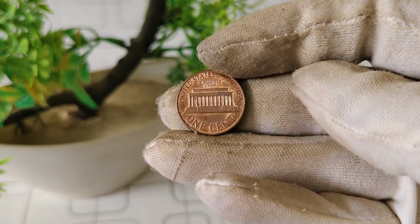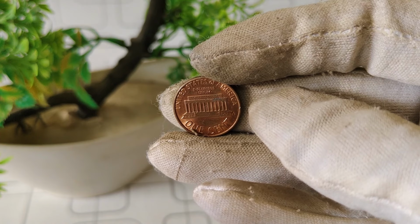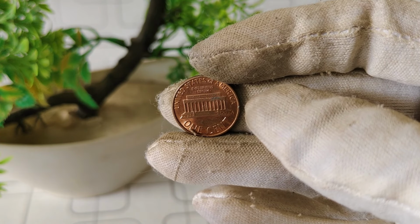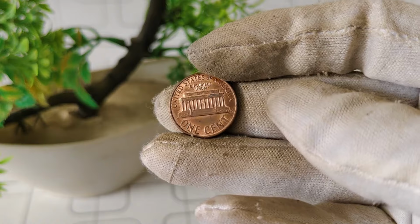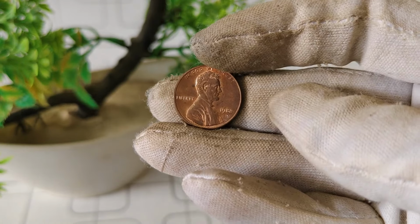But remember, the true worth of a coin isn't solely measured in monetary terms. Each coin carries with it a piece of history, a story to tell about the people and events of its time. So, whether you're a seasoned collector or just starting your numismatic journey, take a moment to appreciate the rich heritage encapsulated within each penny.